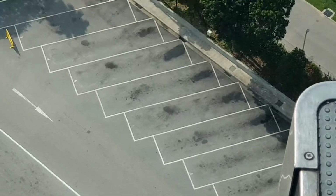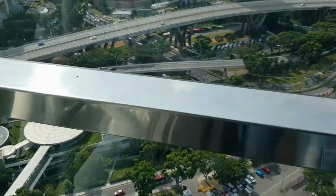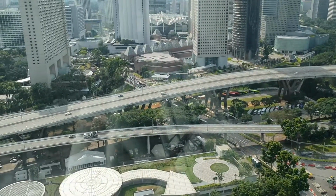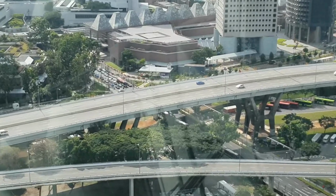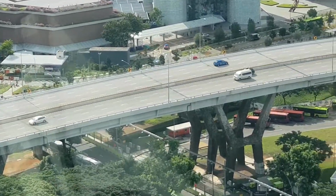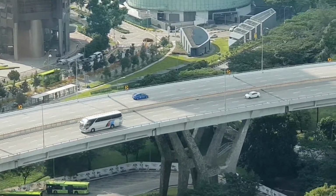Or take a stroll at East Coast Park, the largest park in Singapore, hosting several activities from waterfront cycling to rollerblading. It is also home to the East Coast Lagoon Food Village, where you can satisfy your cravings for seafood and local delights.